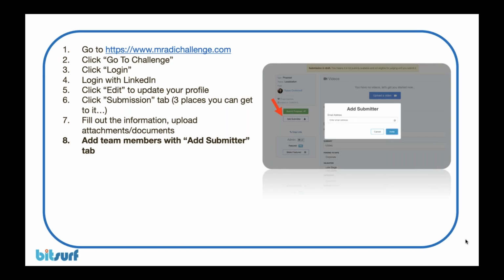So once you've created your submission, you can also add submitters. You might have multiple people on your team. So you can add submitters. You can actually enter their email address and invite them to join the platform, which is kind of nice.